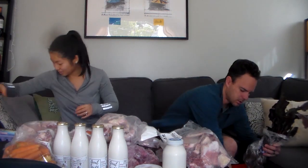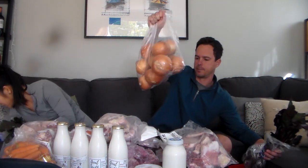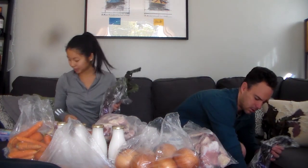So that's why we have a giant bag of carrots. We put this in our soup normally. Vegetation. Bag of onions. More onions. More onions. That's about a week's worth of onions for us. Yeah, about a week's worth of carrots. There's some other carrots too.